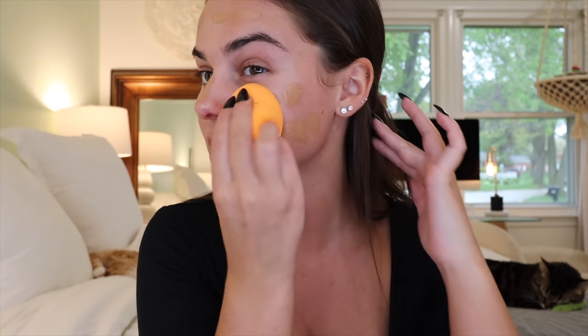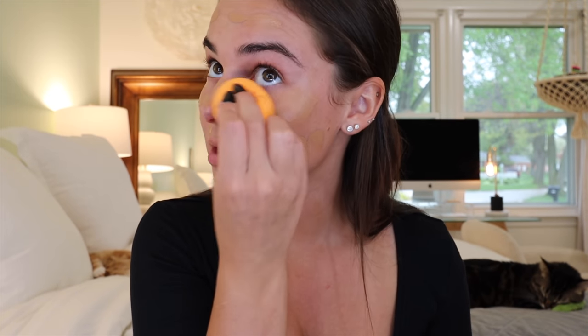Okay, I'm going to blend this all out using my Real Techniques beauty sponge. This is obviously dampened. This is my all-time favorite beauty sponge, you guys. I have been using this since I started doing makeup. I swear to God, since the Beauty Blender and all that came out, I've always loved this one the most. And I just can't ever go back. I remember when they were really big, I was trying all the different brands and using all the different sponges and all the new ones that came out, but nothing is better than this one to me. So I stopped testing out new sponges and just stuck with my Real Techniques one.